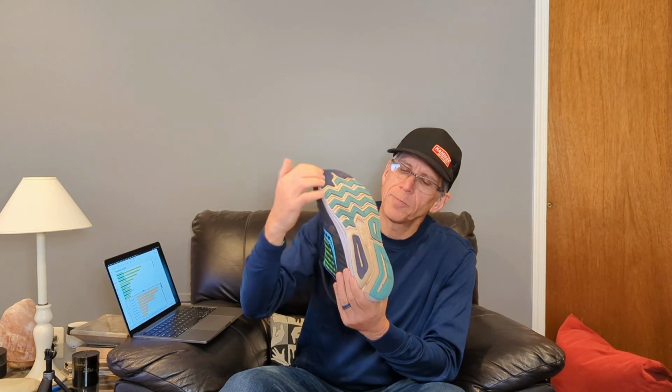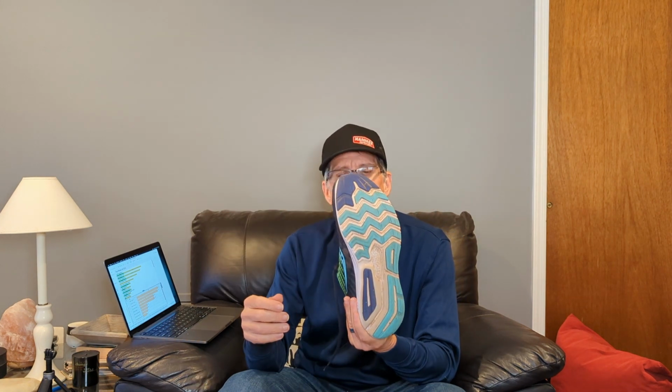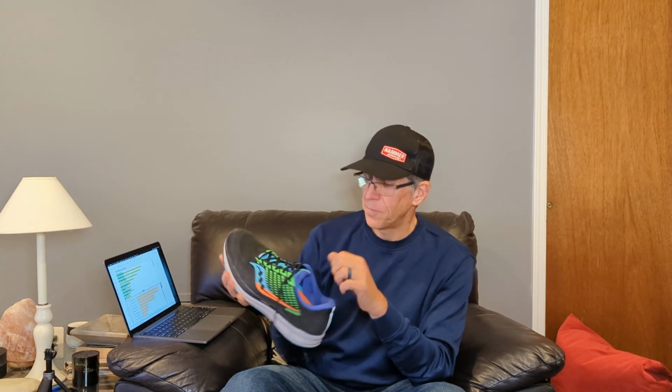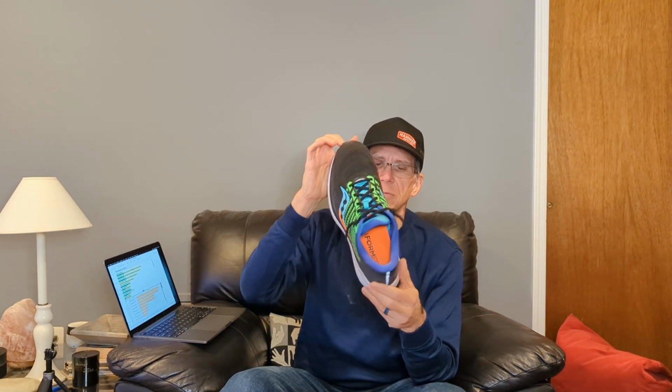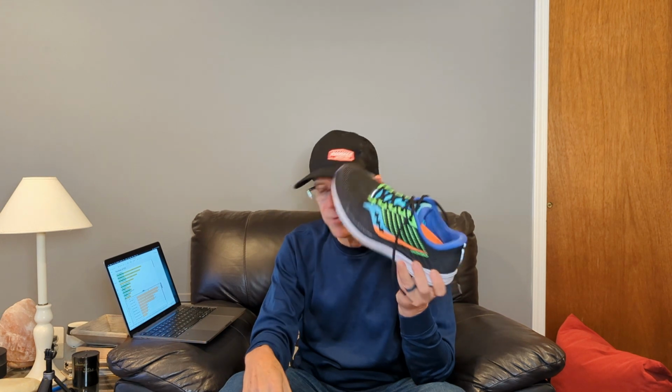I do see some breaking down on the outsole, but it's not too bad. A lot of the rubber is still intact. I probably can take this for at least another 50 miles. I'm not sure I will. It is starting to wear a little bit on the left side of the outside of the shoe. This has been a good go-to shoe, very comfortable. I always like this colorway. I get a lot of compliments about it. People seem to think that this is really a cool colorway. So that's my number two shoe, the Saucony Ride 13.